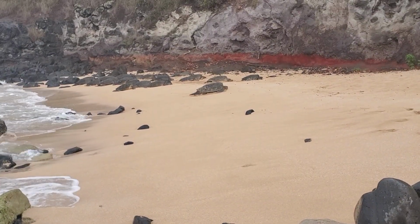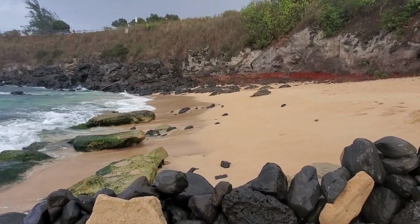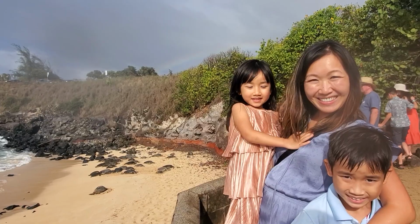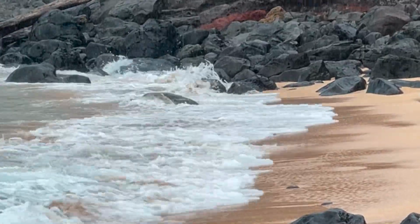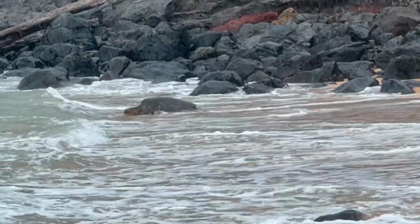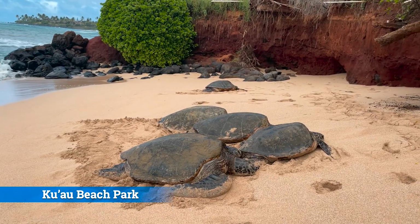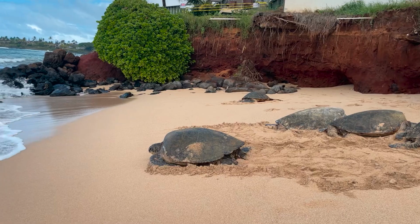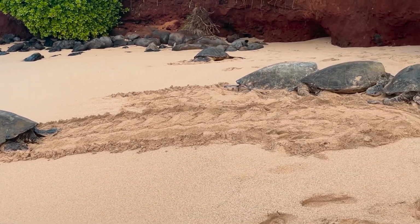We had a great time here, but keep in mind that this area has heavy restrictions. You'll only be able to view the turtles from a far distance as the area is blocked off. If you want to get a closer look at the sea turtles, you can stop by our other favorite turtle stop at Kualu Beach Park. Websites say that there is no guarantee that you'll see sea turtles here, but when we went to Kualu Beach Park, we saw at least half a dozen of these majestic creatures.